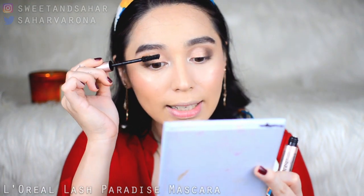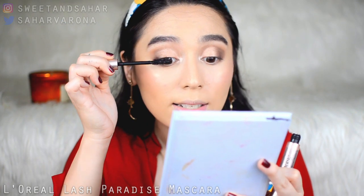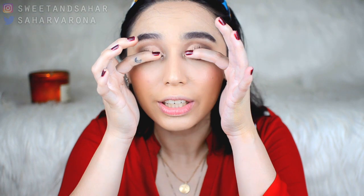L'Oreal Lash Paradise, I've tried and tested this so many times, and it's never really failed me. I've worn this in the gym, didn't fail me. Worn this to the beach, didn't fail me. I went surfing. I wore this to the pool, I wore this to parties, and even the shower, it's super long lasting.